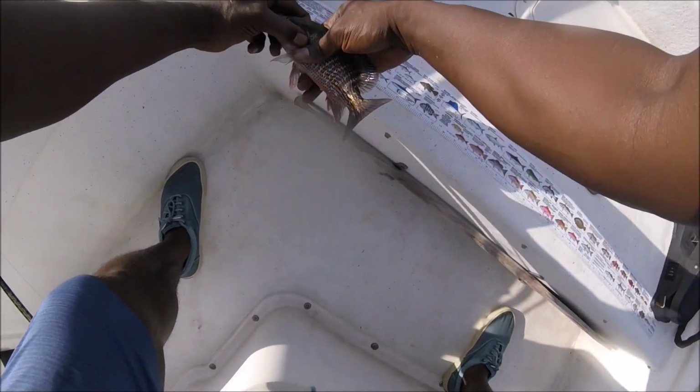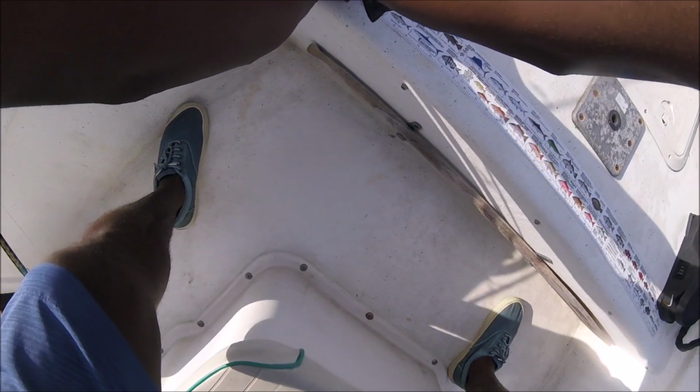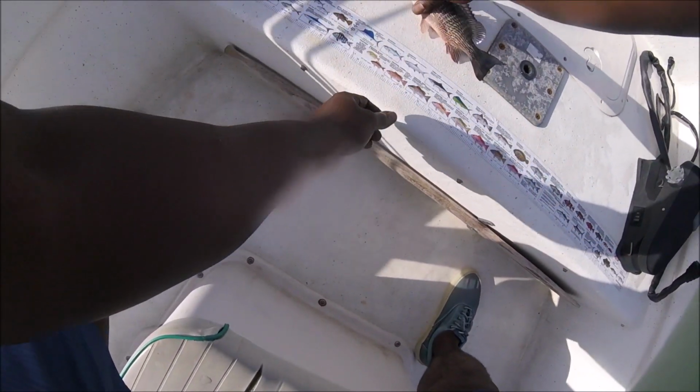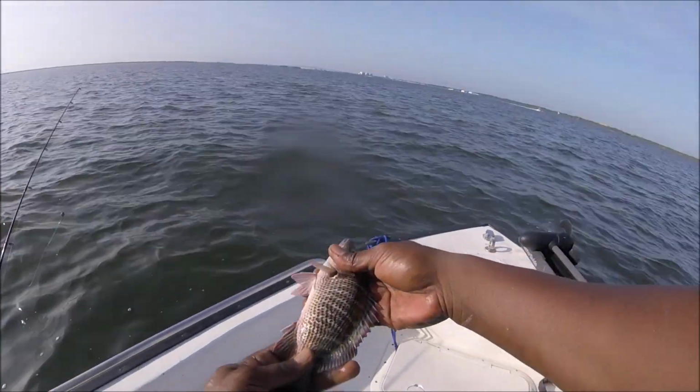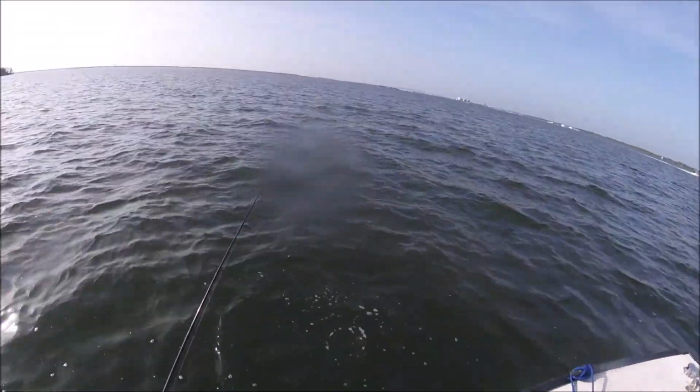Pole out of the way. Take it easy, buddy. Take it easy. Ooh, that was close. I'm very cautious with these things because they can take off a finger. All right, he's not big enough. He's supposed to be 10 inches. He's only 9. Come on, man. Making me look bad on my show. Beautiful fish. Beautiful snapper. Whew.